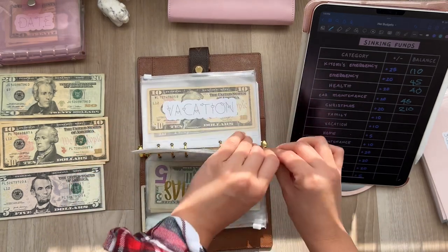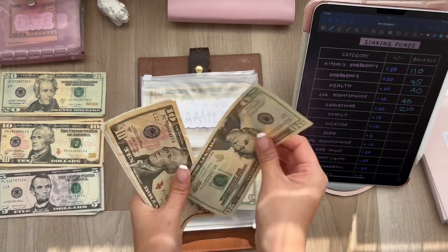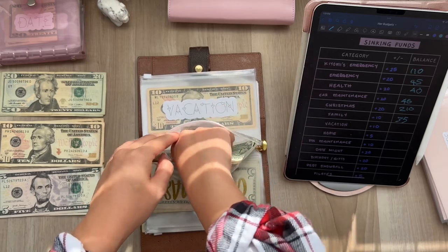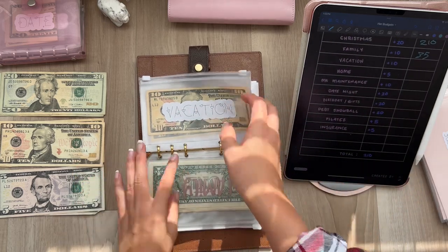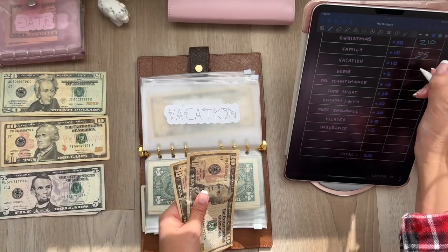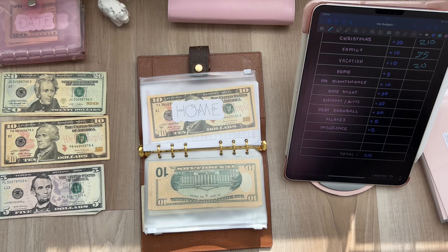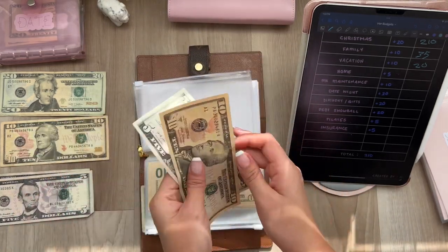Next is family. Family is getting $10. And family is now at 20, 30, and 35. Again, I'm not going to include these in there. I just like to have the bills around. So 35 in family. I am going to rewrite all this, you guys, because I can read it, but barely. Okay, let's scoot that down. Next is vacation. Vacation is getting $10 and has 10, so that gives it $20 that we're saving for vacation. Next is home. Home is getting $5 this week. And that leaves us with $15 in home.